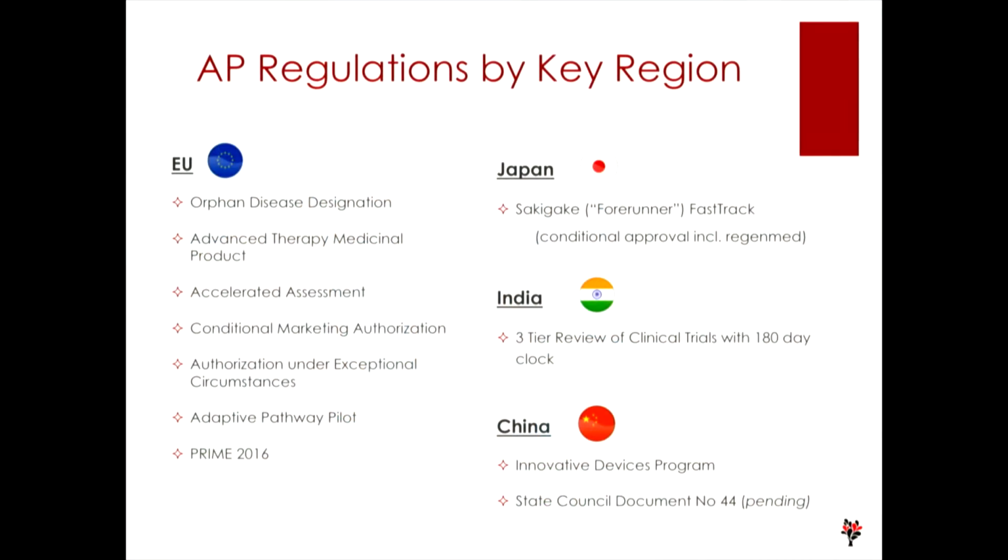Overseas, some more interesting things are happening than in the US on accelerated pathways. Europe has just introduced PRIME 2016, which I think we hope will really reconfigure how they approach unmet medical needs. And the adaptive pathway pilot program, which I'm a big believer in, adaptive trial designs, because it's very difficult to get a single trial to fit all needs.